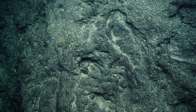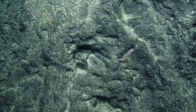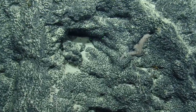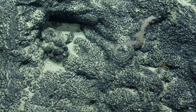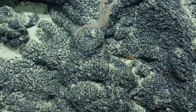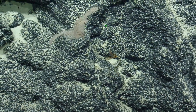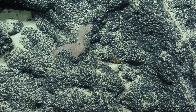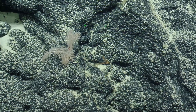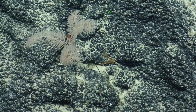Dan, I think you're already going exactly where I want you to go. Quick zoom there, please. Yellow one or the pink one? Pink one. Right, the one you're on. Yep. So this looks like an Umbellulopathes again. It's a black coral with a shrimp associate, with a little baby crinoid right next to it. But this is just a bit more. This has been the dive of stocked organisms.